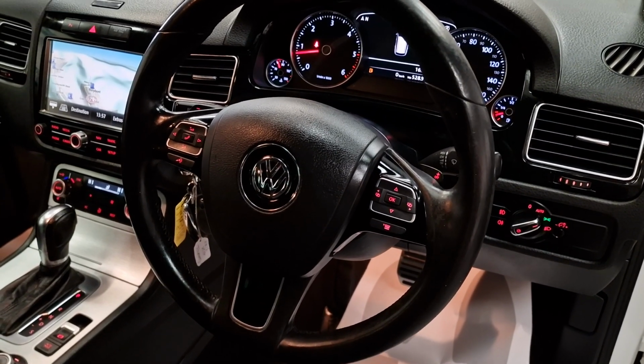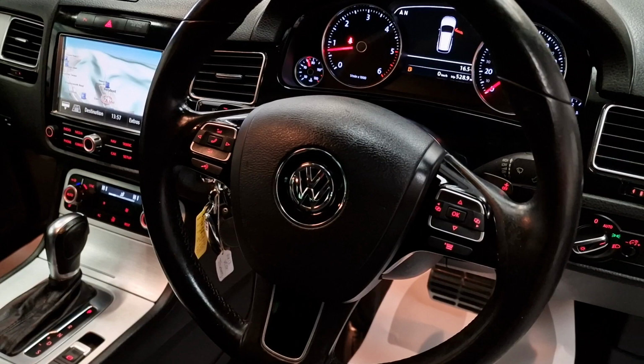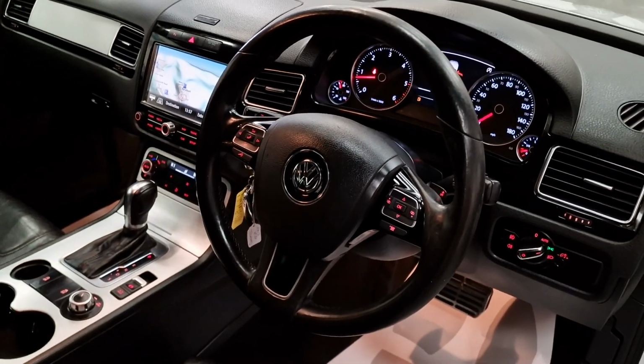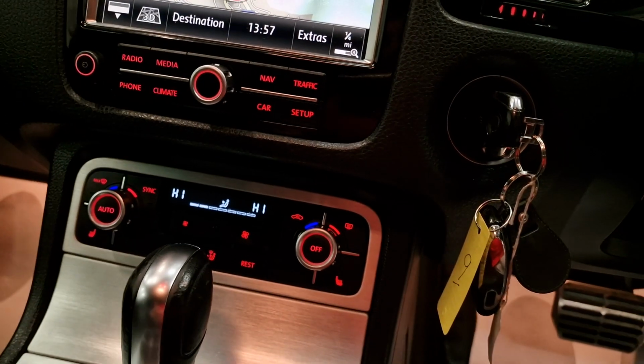Automatic headlights, automatic wipers. You got the multifunctional steering wheel, the built-in cruise control, voice control settings as well. And it's only done 76,000 miles from new. It's just had a brand new MOT. Does come with two keys.